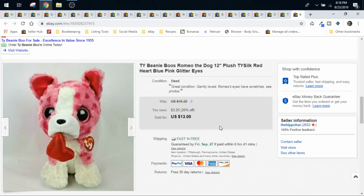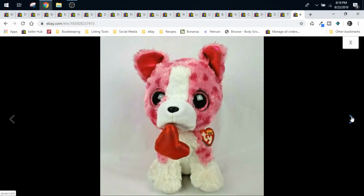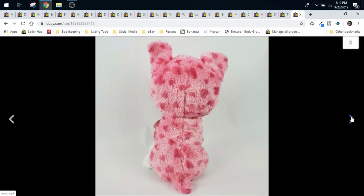We're going to start with the plush. We're going to start right here with this Beanie Boo's Romeo the Dog plush. I do tell you guys that Beanie Boos are a bolo, but only if you find them for like $1, 50 cents, or $1, because the Beanie Boos are hit and miss. Some of them you get home and they'll be worth $18, $20, $25, depending on their size and the character. Glitter eyes make them a little bit more valuable as well. You can see Romeo has glitter eyes.